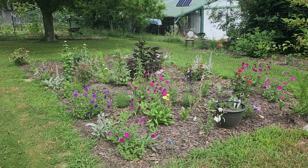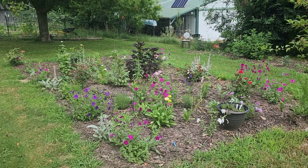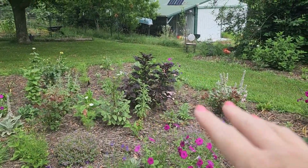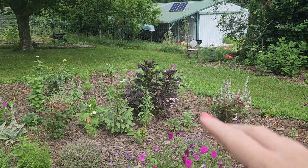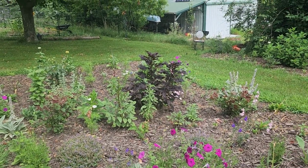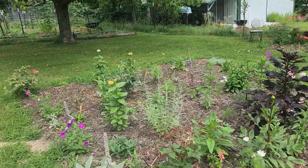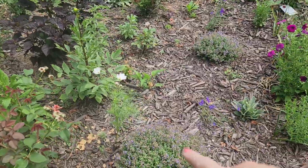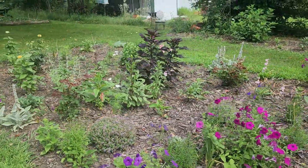This flower bed absolutely shocked me. Last year we planted this, I'll have to look, something evening hibiscus in the center, the one with the dark foliage, something like dark night hibiscus. And I had planted the Russian sage and some daisies over here, and then these two catmint plants. Everything else we planted this year.